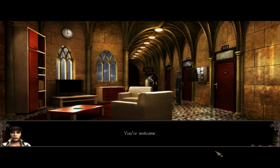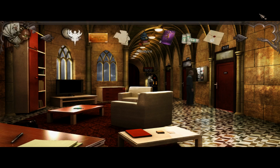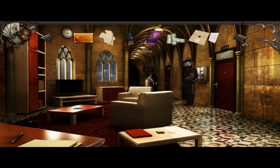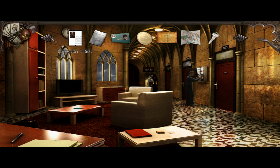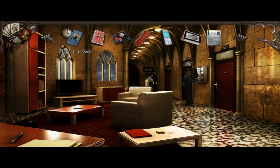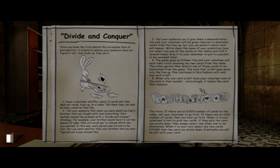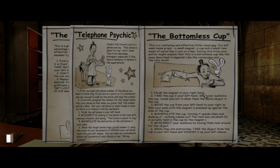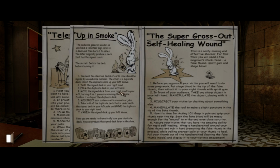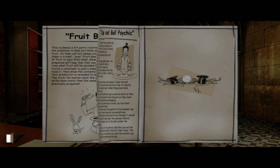Thanks. You're welcome. So I want to see just in the magic book. So at least we handled this. I think I had the right one, so I think I solved it without looking in the magic book, but just for everybody else, if you want to do this card trick yourself. Well, this cup and bowl trick. It's not really a card trick. That's the fruit bowl. There we go.